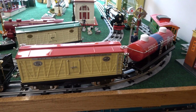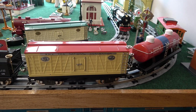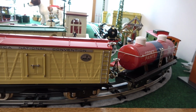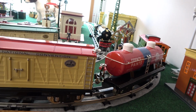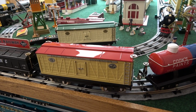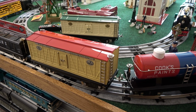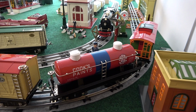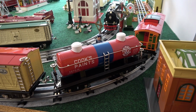Then we have, actually this is a TCA National Convention car, 33rd. I'm not sure what year that was, I don't see the year on the stamping there, but whatever year the 33rd TCA National Convention was, that's the year of this particular car. And then we have a 2-dome Cook's Paint tank car. Nice red and blue with black.